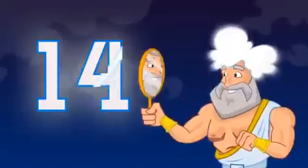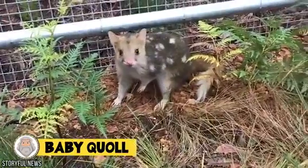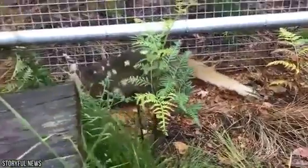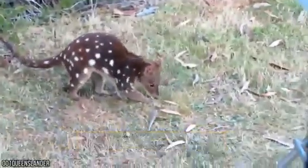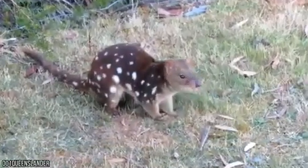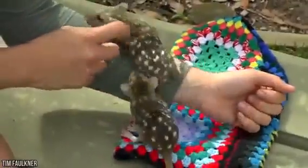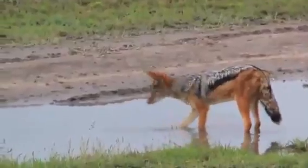Number 14. Baby quoll. Quolls are predatory little marsupials who eat insects, birds, lizards, frogs, and sometimes even small mammals. These cat-sized creatures can be found in Australia and New Guinea. Quolls are under threat from poisonous cane toads, which were purposefully introduced to Australia to control populations of rabbits, foxes, dingoes, and quolls. They're also interesting looking.